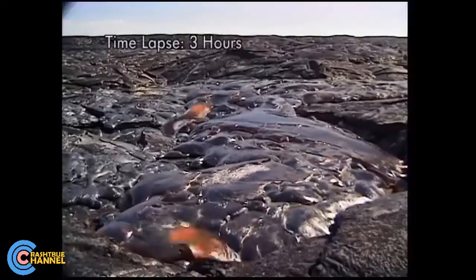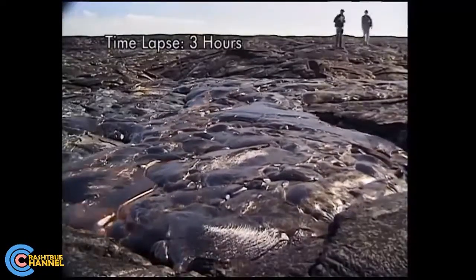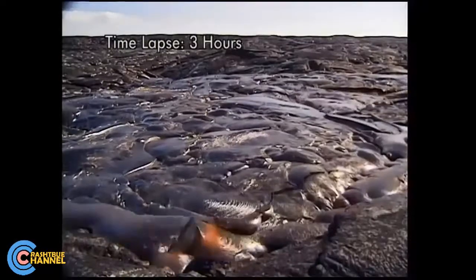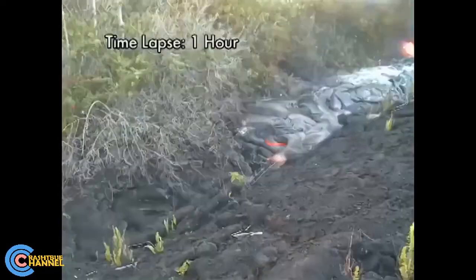Here a pahoehoe flow is filling in a depression. Incoming lava trapped beneath the crust is causing the entire surface to inflate together. Eventually, this flow will create a small hill. Inflation changes low spots to high spots and gullies to ridges.